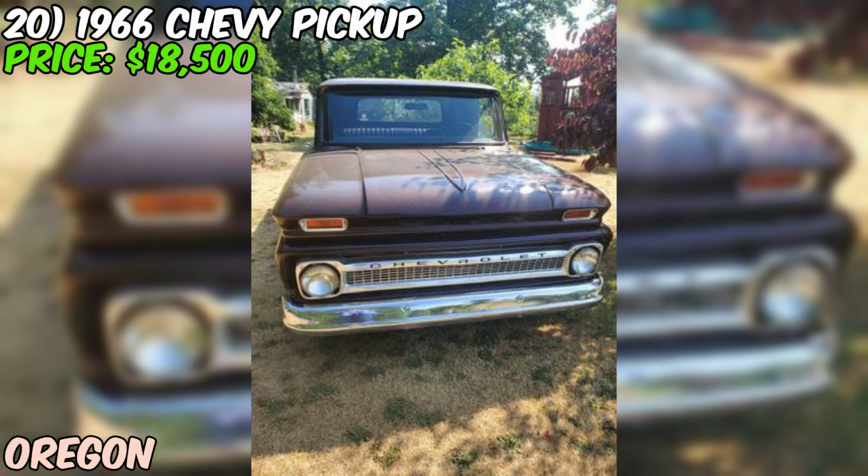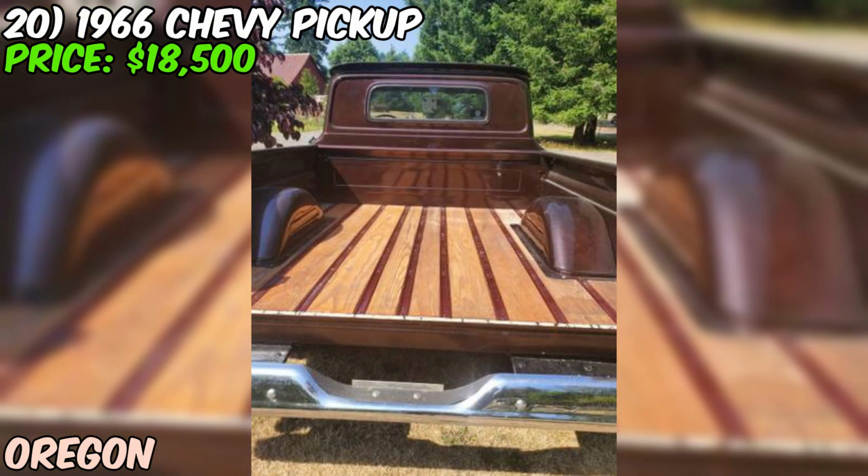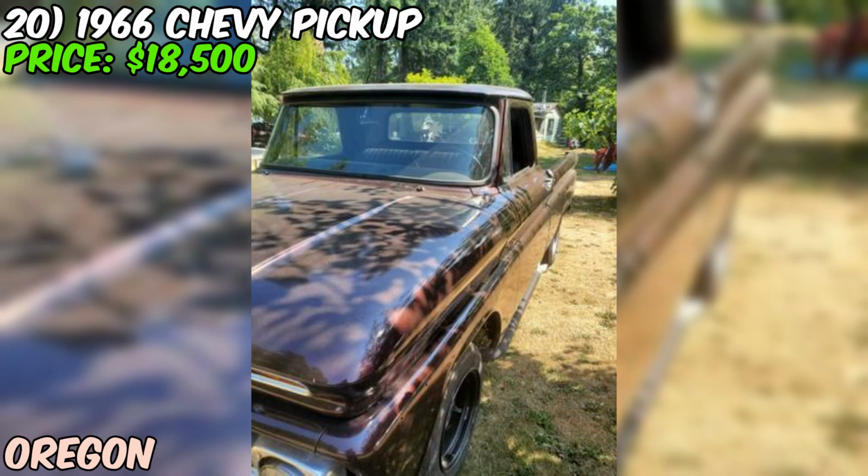Number 20. We're diving into a classic beauty that's up for grabs on Craigslist. A 1966 Chevy pickup. This vintage workhorse is waiting for a new owner to take it on a thrilling ride down memory lane. Now let's get down to the nitty-gritty. The seller has listed this '66 Chevy pickup for a cool $18,500.